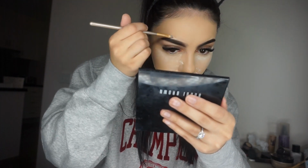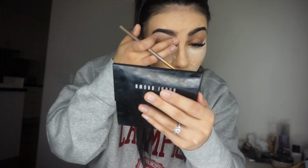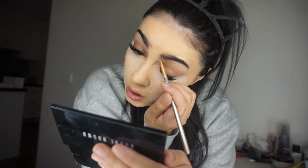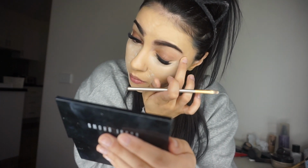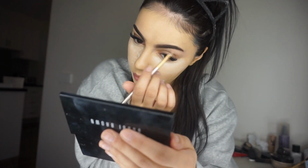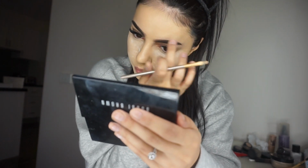And I'll do the same for the top, but the top I don't like to do too much because I don't want the shade to look too different. Same as here, just the leftovers. There we go.